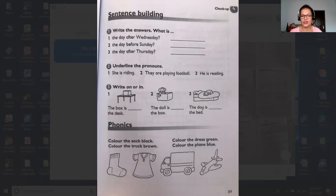Okay. So number two, underline the pronouns. She is riding. Underline the pronouns. Remember what a pronoun is? She is riding. Number two, they are playing football. Number three, he is reading.